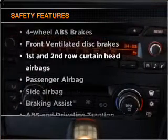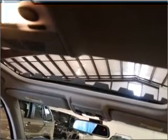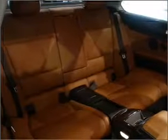a CD player. And for your peace of mind, the following safety equipment is included: front ventilated disc brakes, passenger airbag, side airbag, curtain head airbags, stability control, daytime running lights.